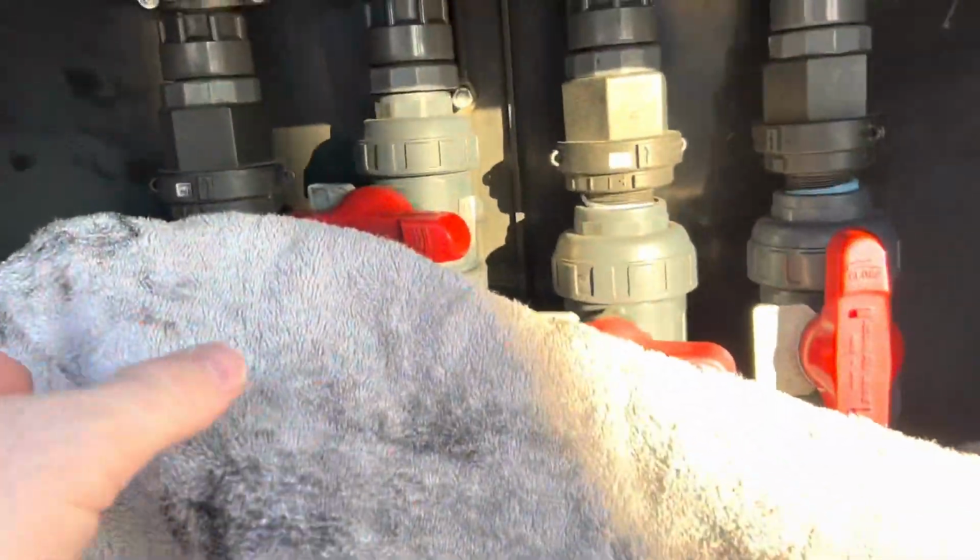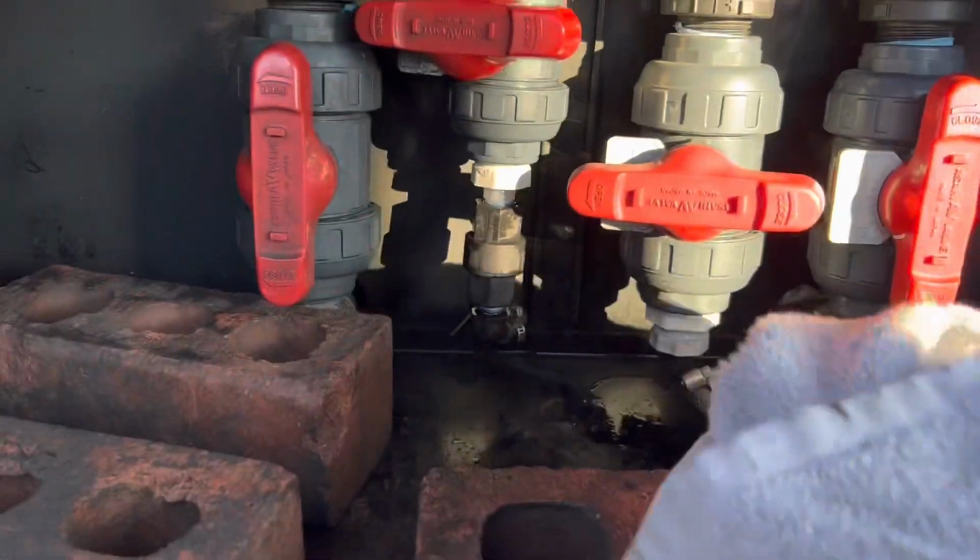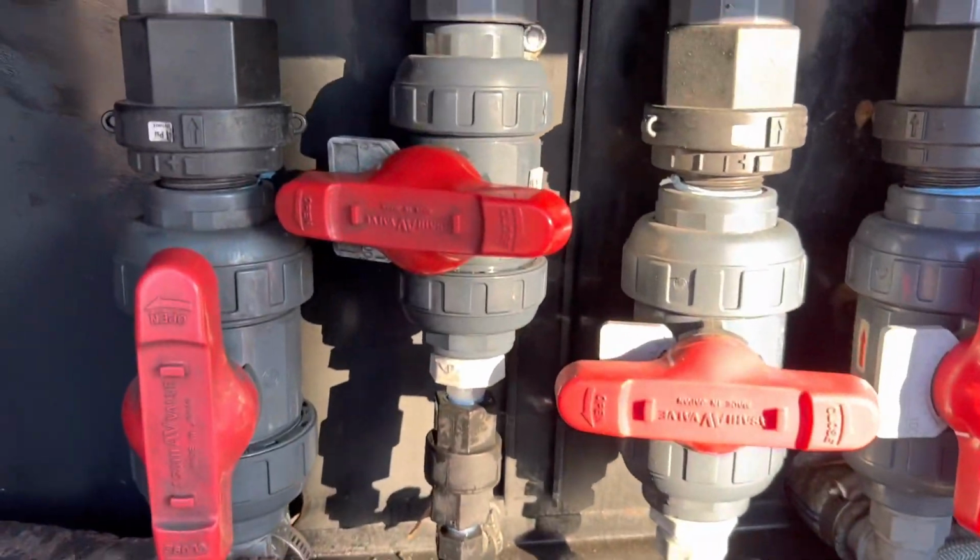Now let's check the proportioner. Let's throw this over here. Let's check the proportioner. Please don't be cracked. Okay, thank goodness. Thank the Lord. Thank God. All right, let's pull it off the big boy here. All right. Oh, this is warm to the touch. It was dry, stayed nice and dry.